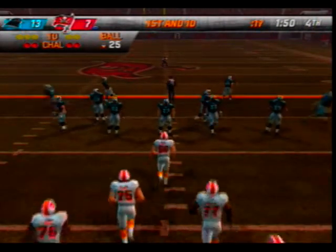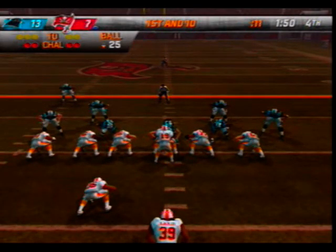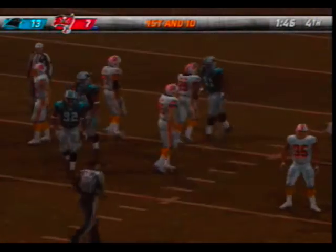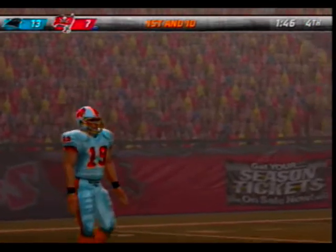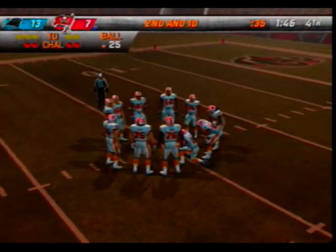First and 10. Ball on the 25-yard line. Watch the play. Let's go. Set. Let's go, D. Let's turn it up, D. Watch him in. Throwing. The pass ball's incomplete. Time is working against them. Yeah, I'm thinking they're going to keep going to the air, but it might be a little too late. The defense doing everything they can to keep this last drive out of the end zone.